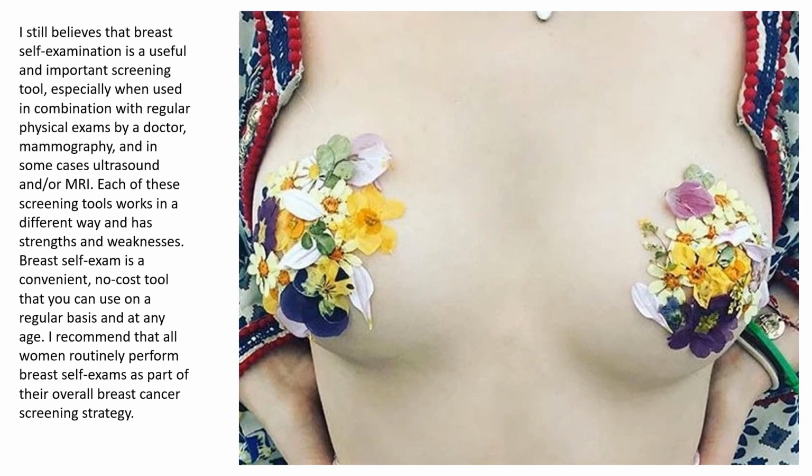I still believe that breast self-examination is a useful and important screening tool, especially when used in combination with regular physical exams by a doctor, mammography, and in some cases ultrasound and/or MRI. Each of these screening tools works in a different way and has strengths and weaknesses. Breast self-exam is a convenient, no-cost tool that you can use on a regular basis and at any age. I recommend that all women routinely perform breast self-exams as part of their overall breast cancer screening strategy.